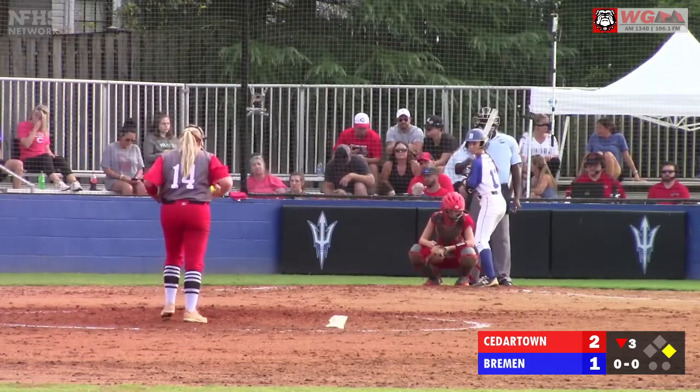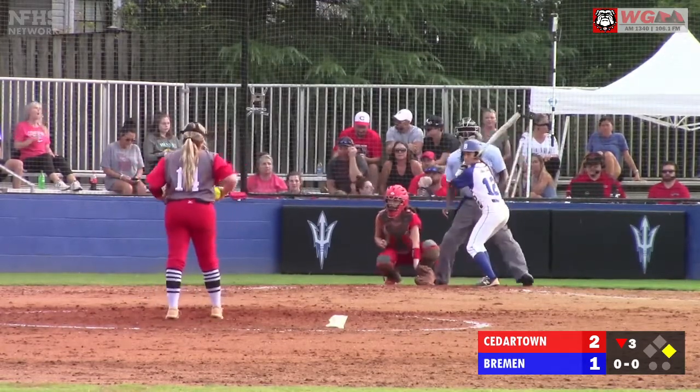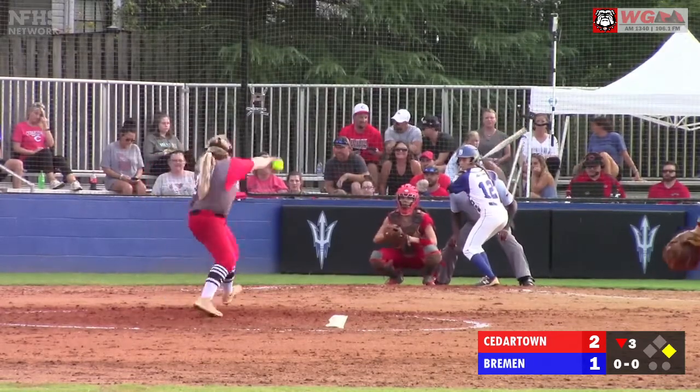Cedartown Bulldogs football team will have their first contest of the season, a scrimmage game on Friday night.